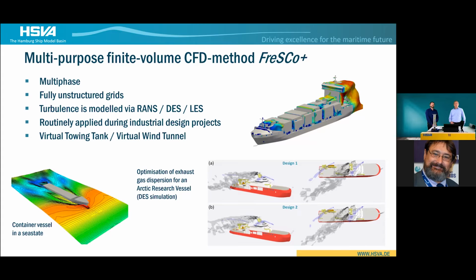It has different turbulence models, of course, and we can choose depending on the level of detail, basically, that we need. This tool is routinely applied in basically all our industrial design projects, and so that's why we see it as basically our virtual towing tank and our virtual wind tunnel. The pictures here show some example results: a container vessel moving in some sea state.